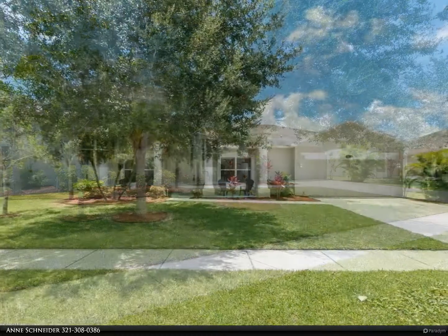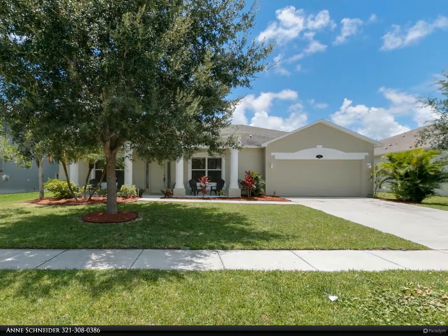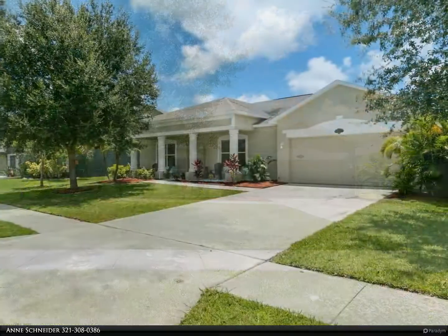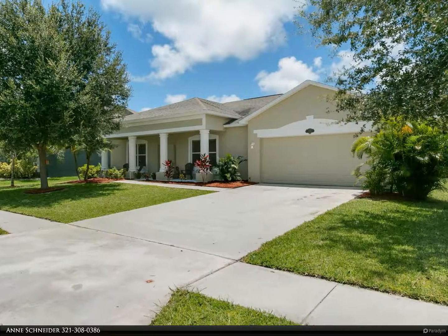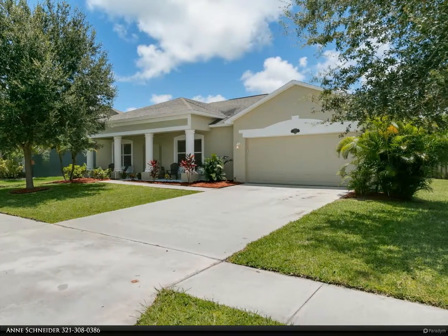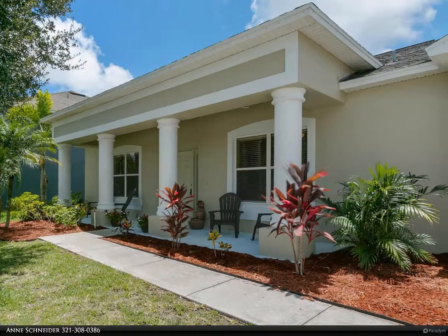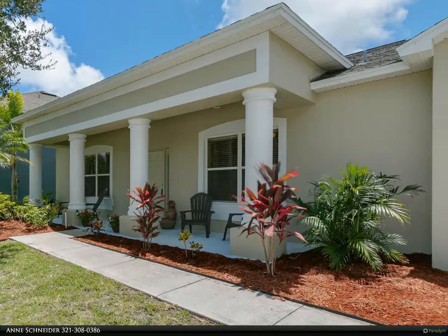Upgraded, spacious one-story home in desirable gated community of Eastwood at Heritage Oaks. The covered front porch is so inviting. The four-way split plan offers privacy and functionality. Original owners have customized this popular floor plan to create a 5-bedroom home with 3 full baths and flex room for home office, homeschool or playroom.